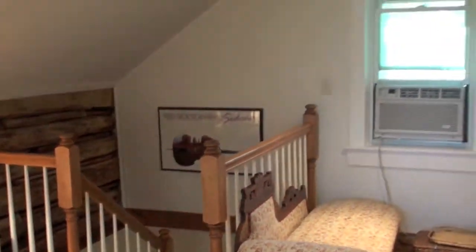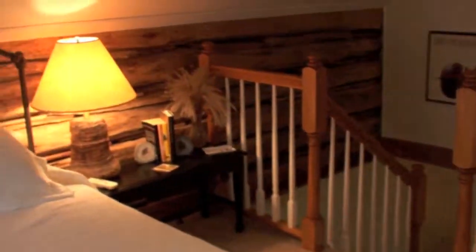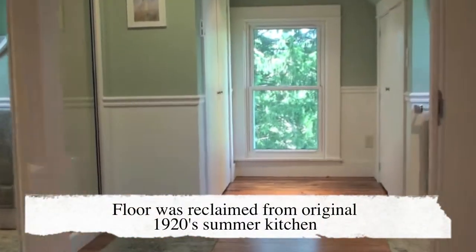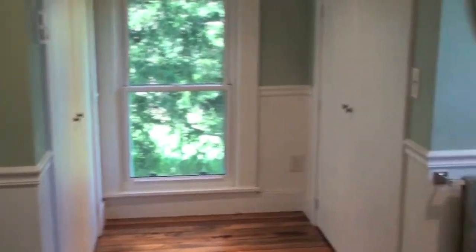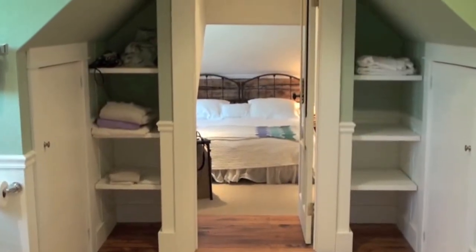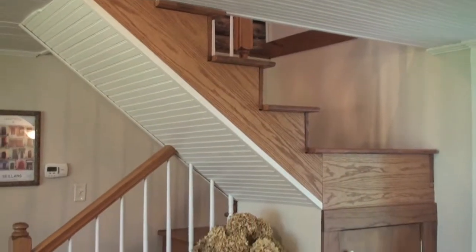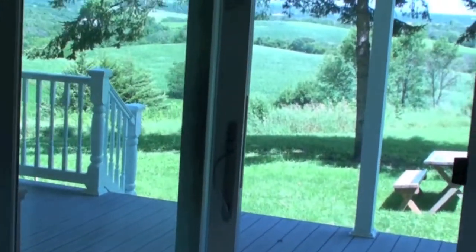The logs of the original house were exposed in the upstairs master bedroom in the 2008 renovation. The floors in the upstairs bathroom were reclaimed from the 1920s summer kitchen, which was removed in the latest renovation. The downstairs bedroom has eastern-facing French doors, which open onto the porch.